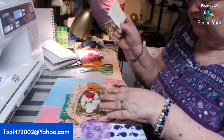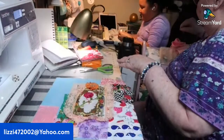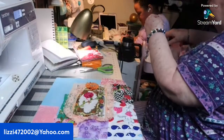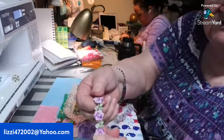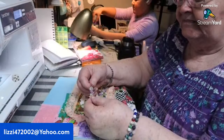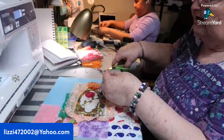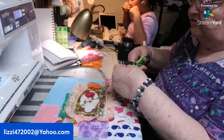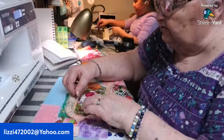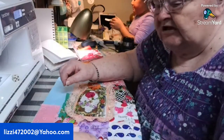And it says add a flower. I've already added a flower, but that means I have to add another one. Oh, flowers. So, counting flowers on the wall, that don't bother me at all. Okay, so I got this here. It's like little flowers. I think what I'll do is snip off three of these little flowers here, and I'm going to put those right here, and I'll put them right there.